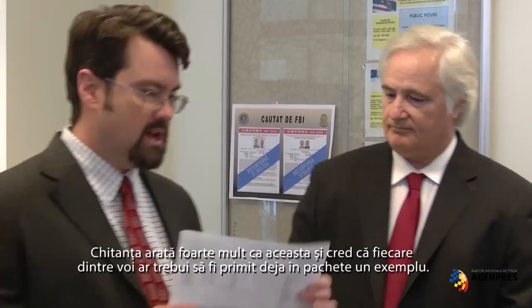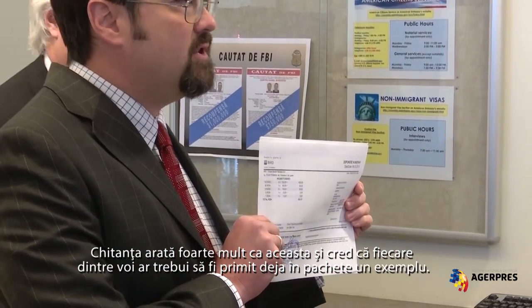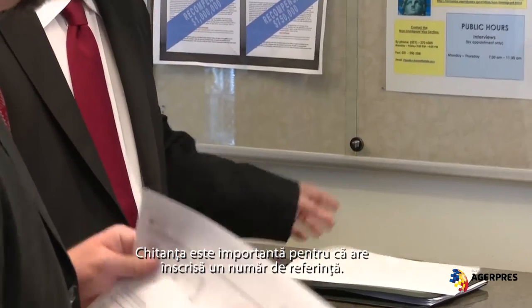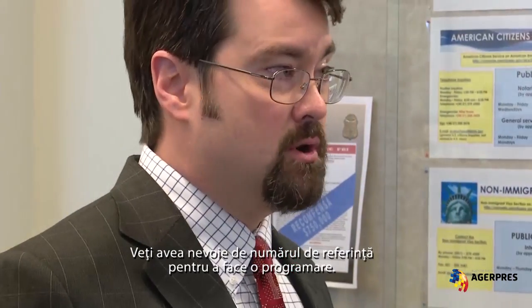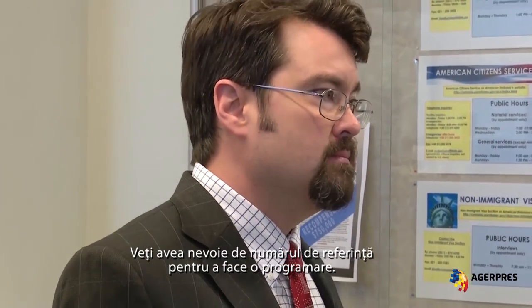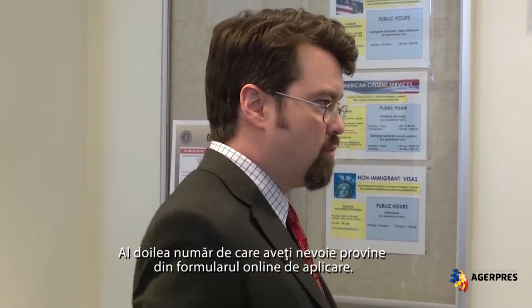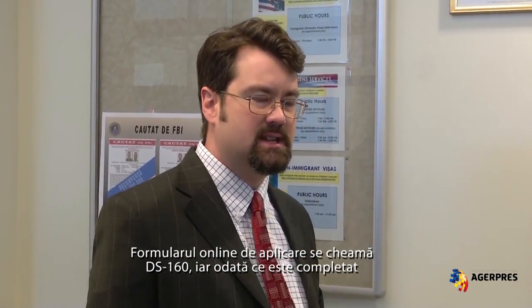Receipt looks a lot like this, and each of you should have already, I believe in your packets, gotten an example. Okay, the receipt's important because it contains a reference number. You're going to need the reference number in order to schedule your appointment. The second number you need comes from the online application form. The online application form is called a DS-160.